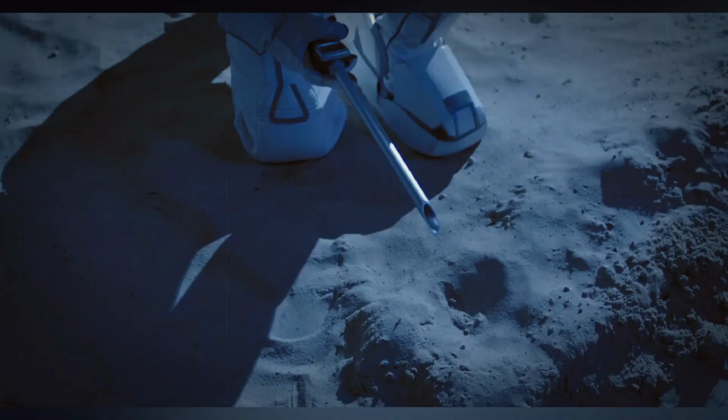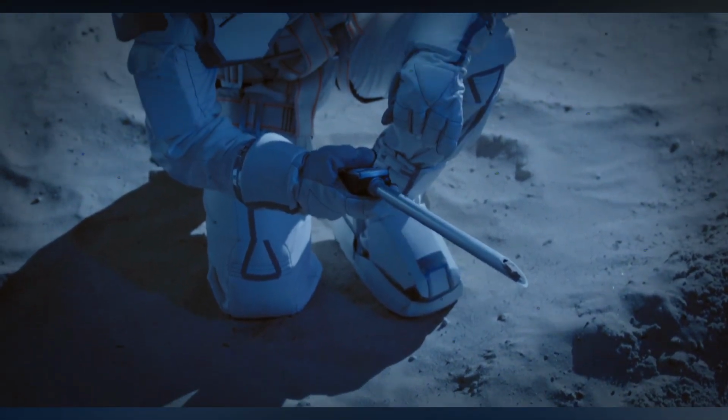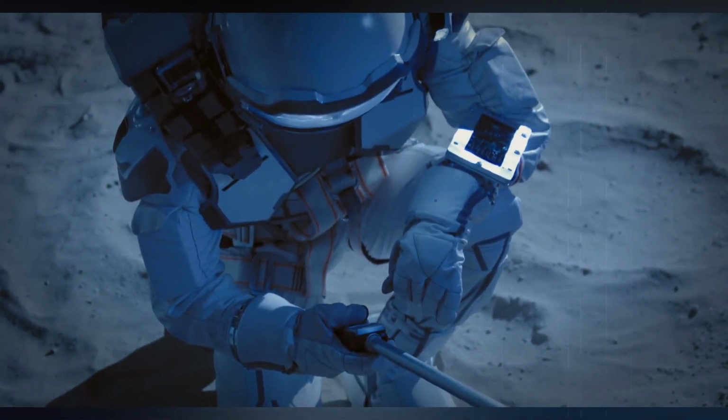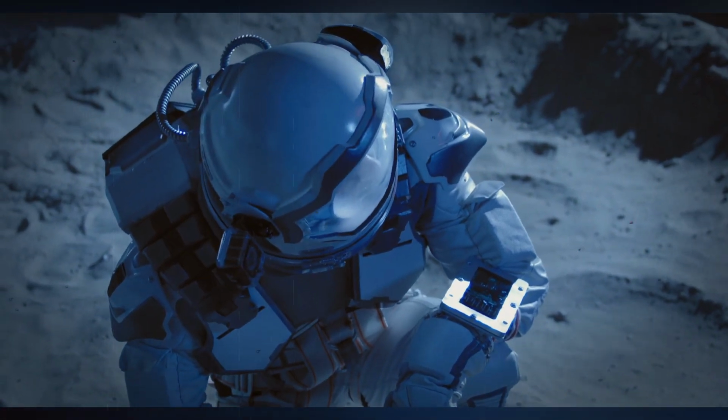But the presence of water on the moon isn't the only exciting discovery. The moon's surface also contains other volatile compounds, such as methane and ammonia, which could potentially be used as resources for future lunar missions.